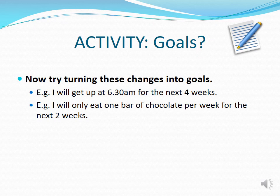And finally, try turning the changes you have written down into goals. For example, I will get up at 6:30 a.m. for the next 4 weeks, or I will only eat 1 chocolate bar per week for the next 2 weeks. This can help to support you in making lasting changes so you can hold yourself accountable. Make a note in your calendar or diary to review your progress in a couple of weeks or whenever you have specified in your goals. At that point, you can re-evaluate and consider setting another goal.